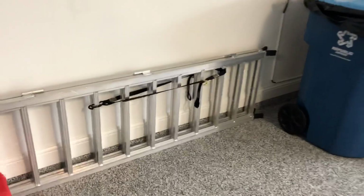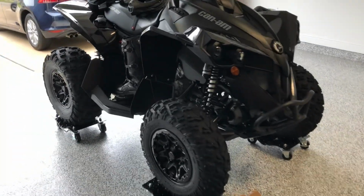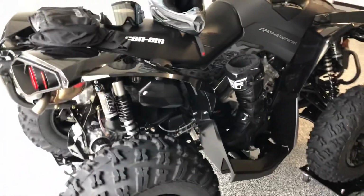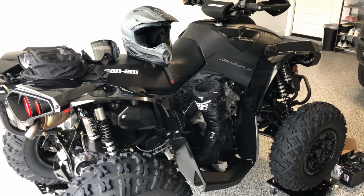But other than that, that's my opinion. That's what I use. All the gear I have is really good. I didn't spend a fortune on the gear. The 4-wheeler is really good. I like it, and plan on keeping it for a long time.